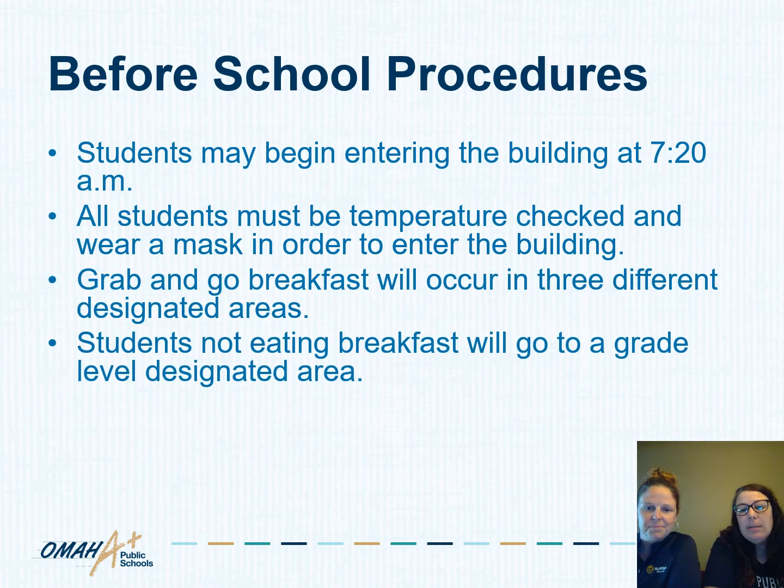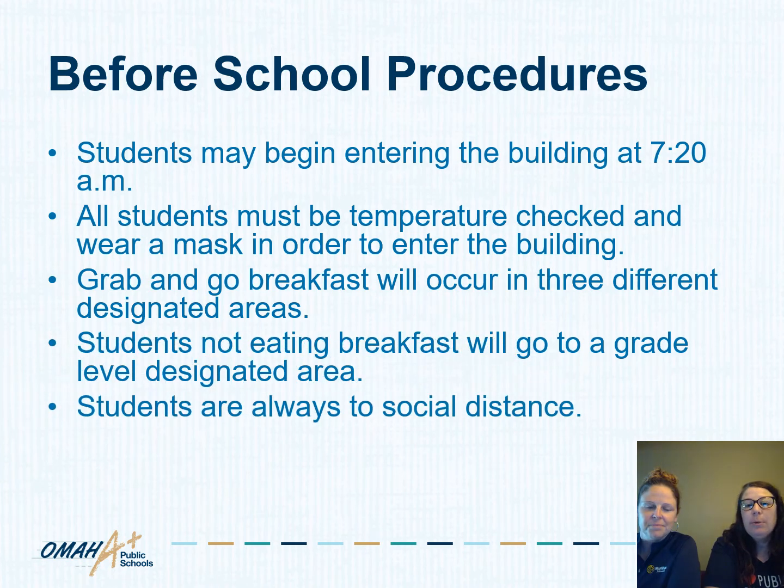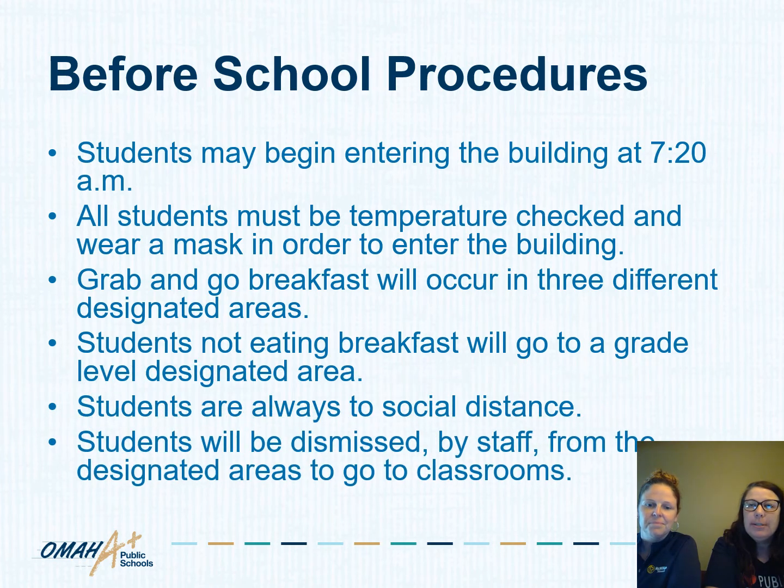Next, there is going to be some places for students to go if you choose not to eat breakfast, and that will be organized by grade level. We want to remind everyone that you are to social distance and make sure that you have a good 6 feet between everybody who is around you, as well as wearing a mask at all times. Finally, when the bell rings around 7:30, students are going to be dismissed by staff, in a staggered manner, to go to their designated areas and then go to your first hour class.